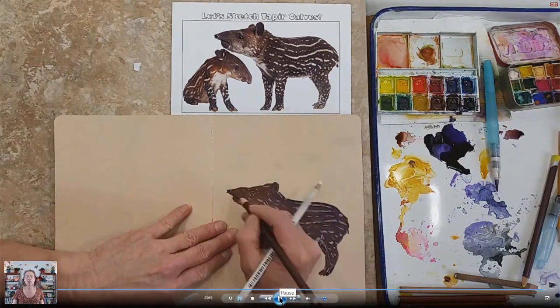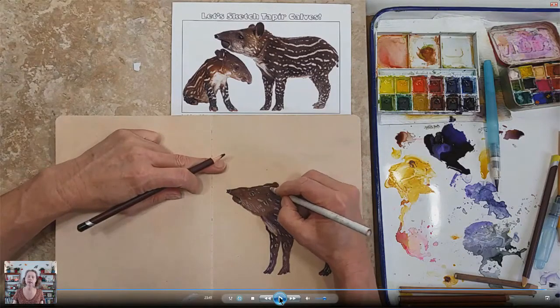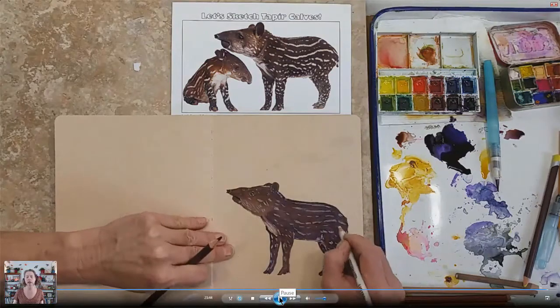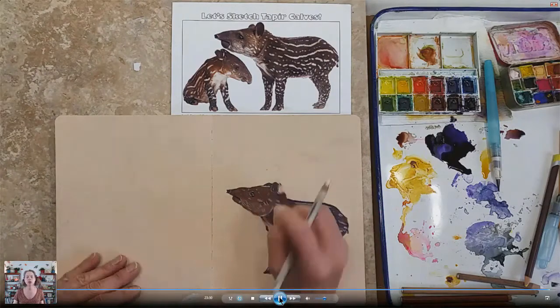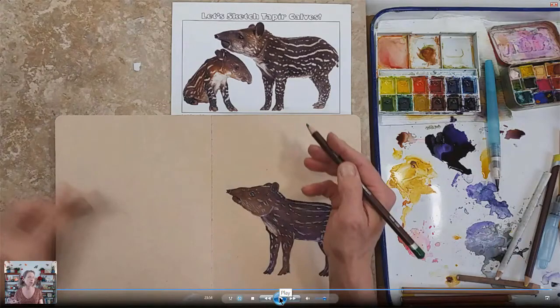So I was just going back and forth again with giving some darks and giving some highlights, using that pencil both as highlights on the edges of the ears and the snout and the highlights in the eye, as well as using the white pencil just to add those white stripes, which also aren't exactly white. Some of them look a little bit more tan or gray. Some of them are a warmer white, some of them are cooler white. So you can give a little bit more personality to it by looking at it more closely.